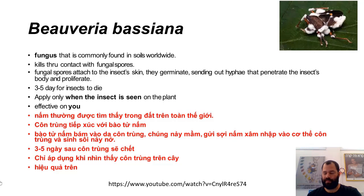What happens is the mycelia of the germinating spores will start to absorb the nutrients from the cells of the insect, causing the cells eventually to die, and thus between 3 and 5 days the insect will die, and then new spores will arrive from the fungi, and then the fungi will reproduce to find another insect.